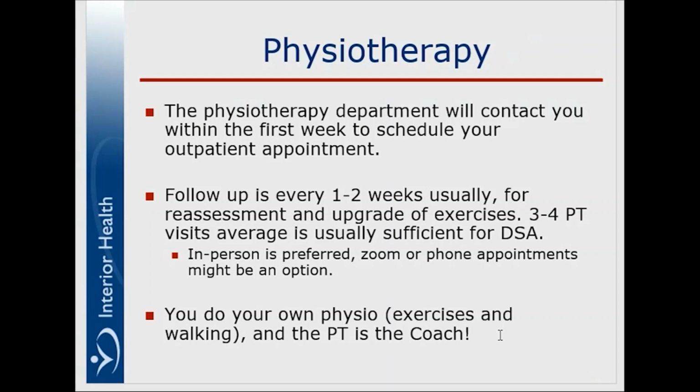We have been finding usually about 3 or 4 physio visits spaced about 2 weeks apart is sufficient for these types of hip replacements. You'll be progressed along at that pace, and at the 6 or 8 week mark, your physio will probably be ready to discharge you from that really monitored physio approach, but they will be talking to you about a transition plan. You'll still need to continue doing home exercises and maybe gym or pool exercises, walking on a schedule, progressively walking farther, adding difficulty for the terrain, more slopes, things like that.